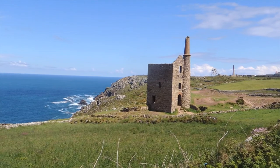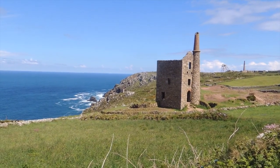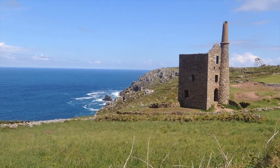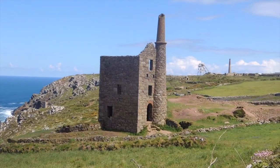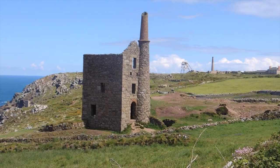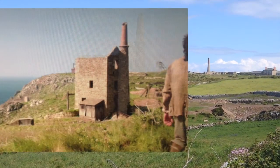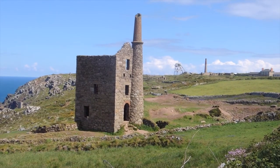So here we have Wheal Leisure and you can see the proximity it is to Crown Engines. Now they use Crown Engines in Poldark as Grambler Mine. It's down there on the left hand side behind Wheal Leisure. And as we come up the cliff, you can see the modern headgear. That was actually erected in 1906 when they tried to reopen the mine. They actually left this in the series of 2015 Poldark. And you can see it in this photo. Perhaps they thought they could get away with it because it might have looked wooden.